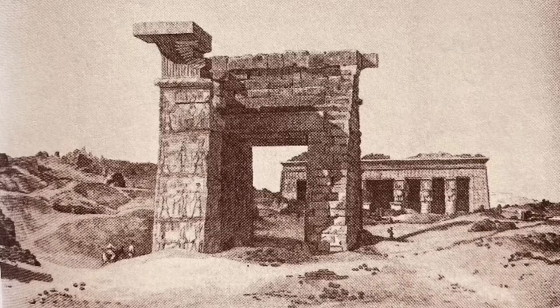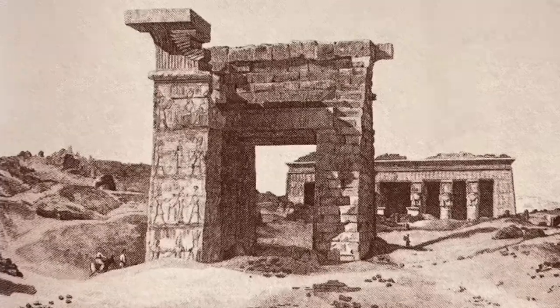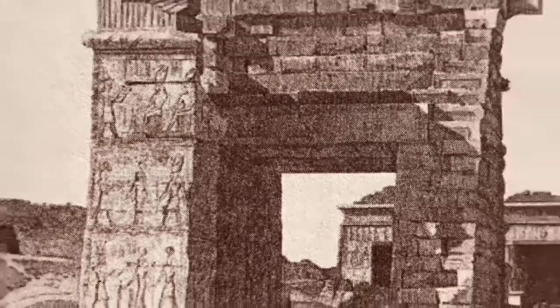Figure 2.11, a rare old picture showing a dilapidated arch and the great Dendera temple behind it. We see its main northern entrance. The drawing was made by the French painters who accompanied the Napoleonic troops during the Egyptian invasion.